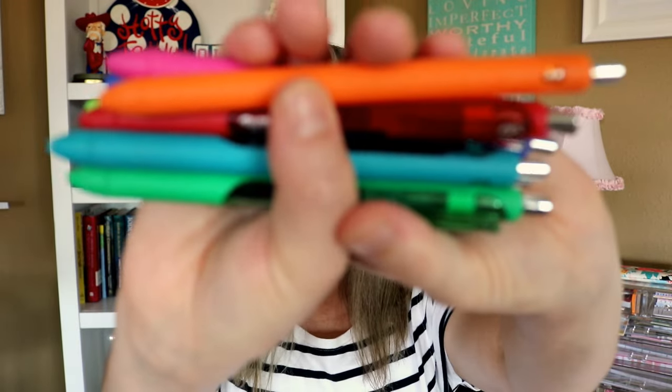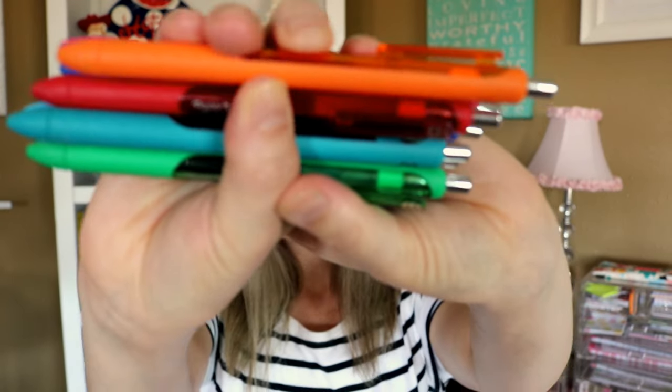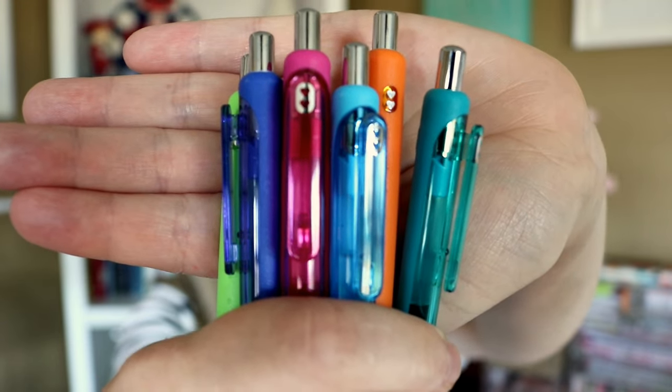So the first one is the Paper Mate Ink Joy gel pen, and I think this is the size 0.7. I did not even realize there were 2 sizes until somebody pointed it out to me. So I like this 0.7. I'm not sure if I have the 0.5. Now for me, the 0.7 works great because I like the thicker ink.